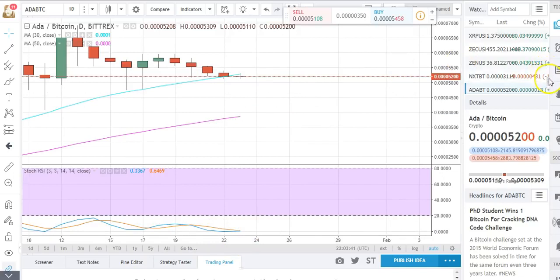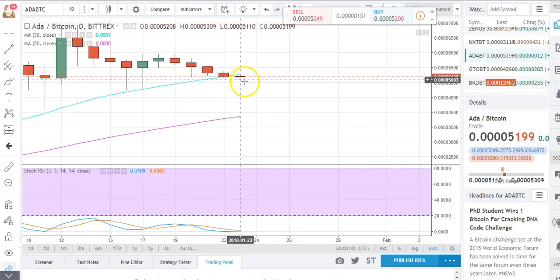ADA. I like this one. I need to be in. I'm trying to wait, you know. I mean, look, it could explode tomorrow. Like, this could be like a fake out, right? It could explode up tomorrow on us, right? And that would be crazy, right?